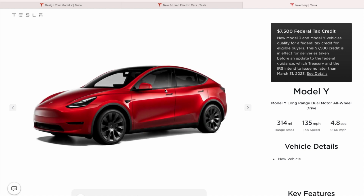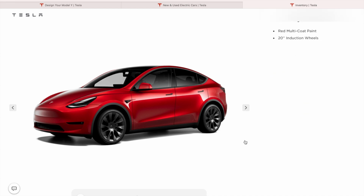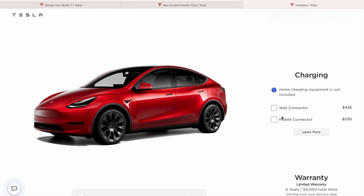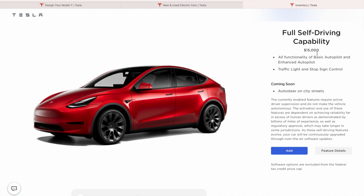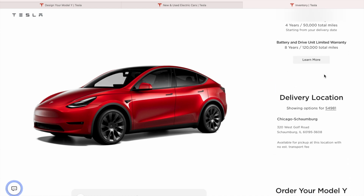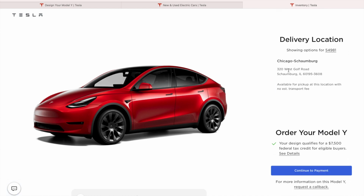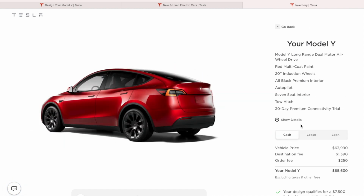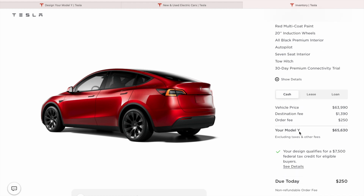But you can come in here if you select one of those that's in production. The red does look pretty sharp too. And then you can scroll down and still have the same configuration. Pick your charging and add on full self-driving or the Autopilot if you want to do that. And then it'll tell you delivery location and then continue to payment. So if you select this vehicle and continue to payment, this is where you then define if you're going to pay cash, lease, or loan.